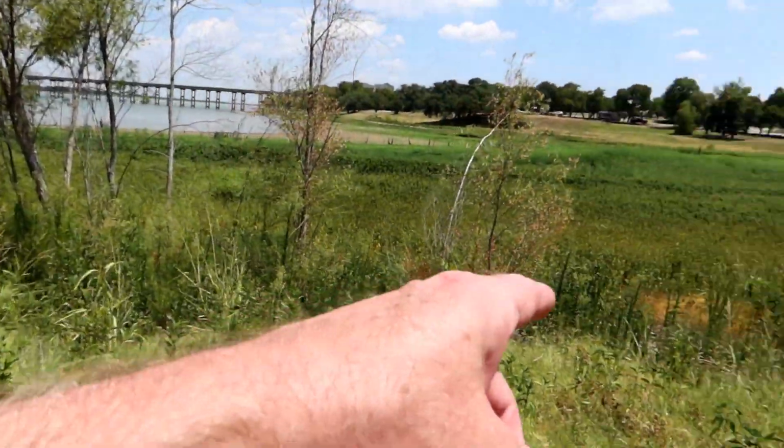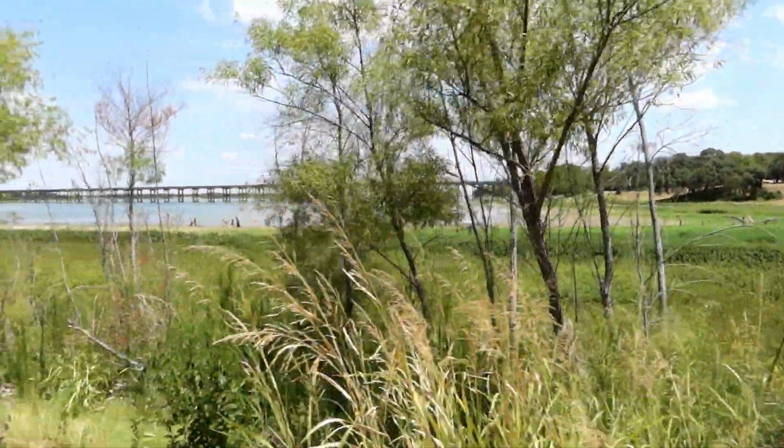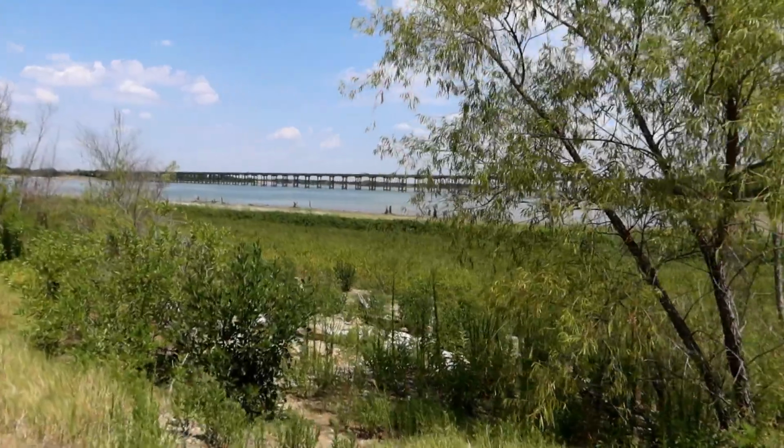I think this is largely like a wetland in here. And then you can see how far the water has retreated over there. Trying to find a good way to get across to that.